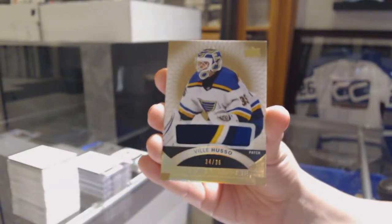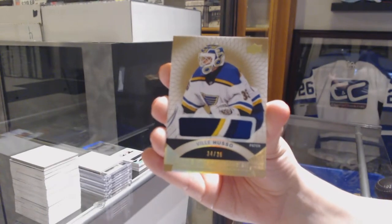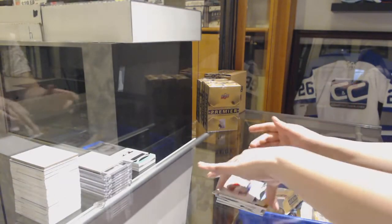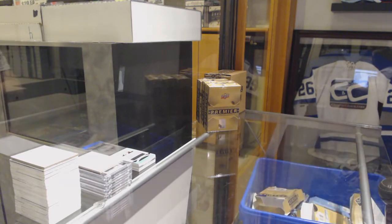Gold rookie patch of Billy Huso. Nothing yet. And a Victor Mete rookie jersey for the Montreal Canadiens. We're only 2 tins in.